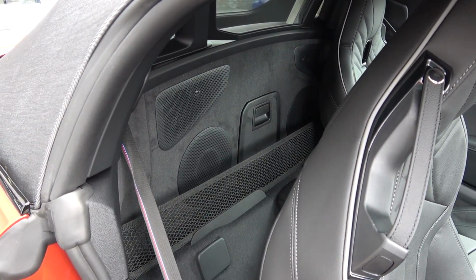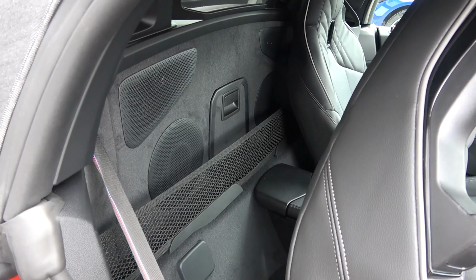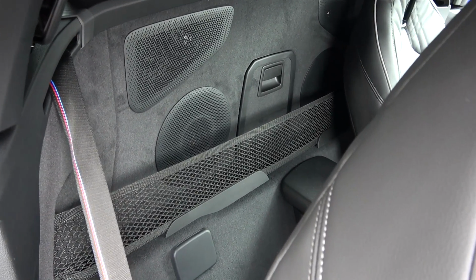If we move the seats forward, we find 4 additional speakers, a small access area into the boot, and additional netted storage below.